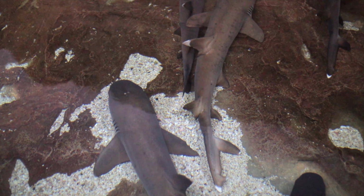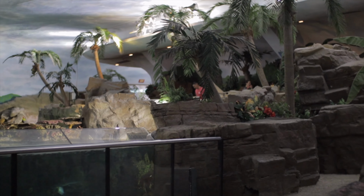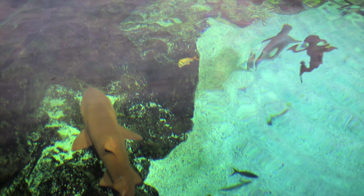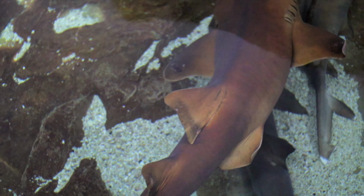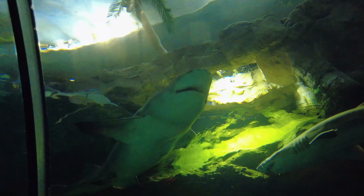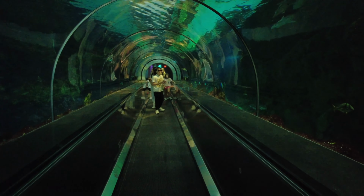As you enter, you'll see a shallow coral reef environment. This exhibit features a 280,000-gallon pool themed with rocks and tropical plants with coral. And this is home to a variety of sharks, including sand tigers, bonnet heads, blacktip, and white-tip reef sharks. As you walk down the trail, you're led underground into the tunnel where you can see the sharks all around and above you. This is one of the most impressive and picturesque places in the park, and you'll very likely see people taking videos and lots of pictures here.